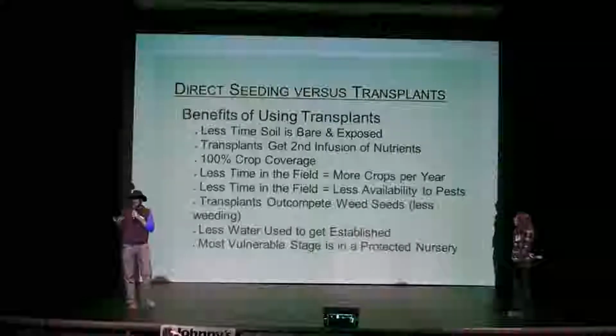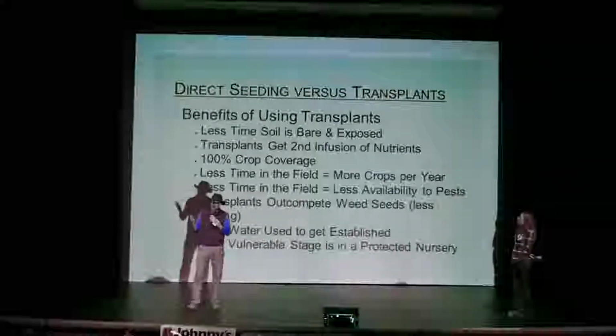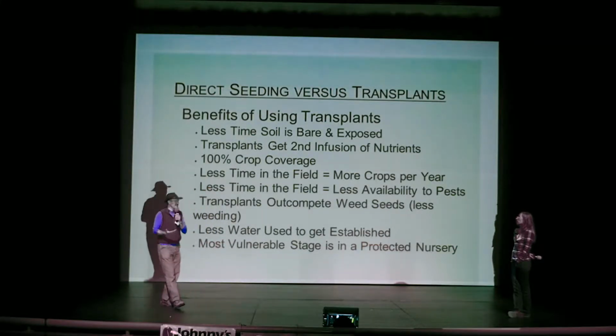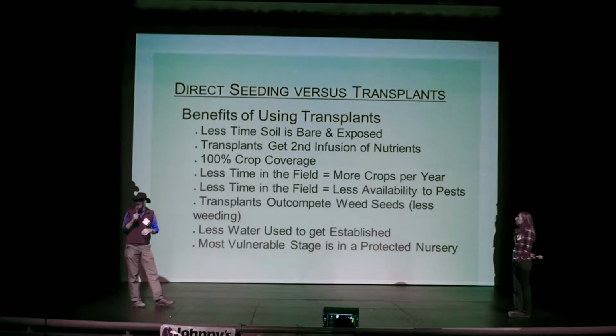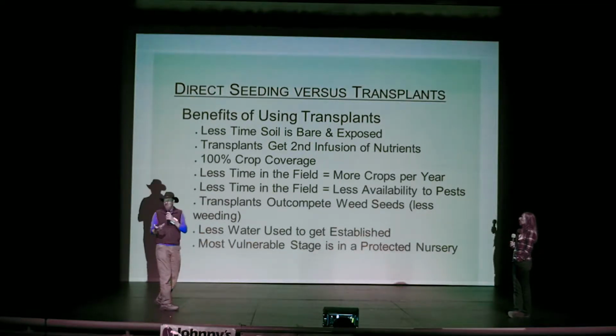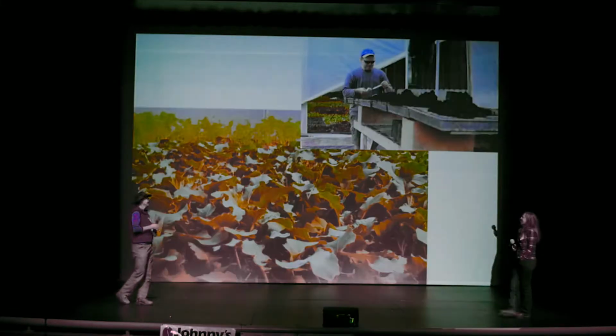Plus, you've got to think of your plants like your children. And when our children are born, we don't kick them out of the house on day 1. We actually keep them at home for the first quarter of their life. So our plants are pretty similar in that we can take care of them much better in a smaller confined area for that first quarter of their life before they move out into the big wide world. In the nursery, haha. Yeah.